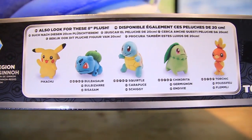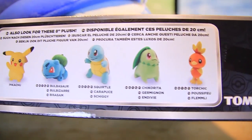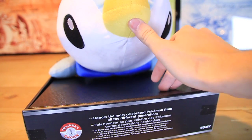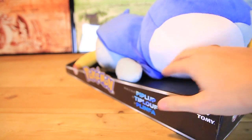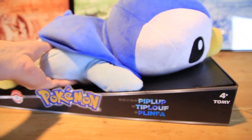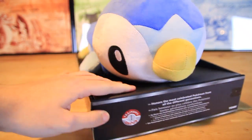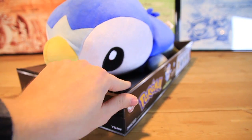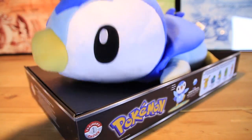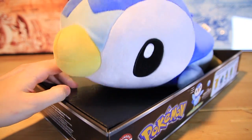Actually, here you can see the rest, sort of what the 8-inch line looks like. Piplup is special. He gets his own giant plush because he is just too cool for words. Giant Piplup here. I would probably pull Piplup out just because he's so big. I really want to hug him, but I just love his pose. Not only do you get a plush, they're just standing and boring. This giant Piplup, he is ready to surf. Isn't that right? Yeah, you know it.